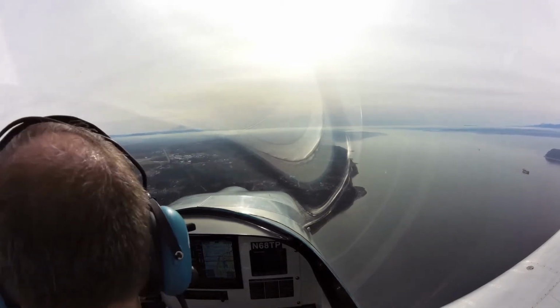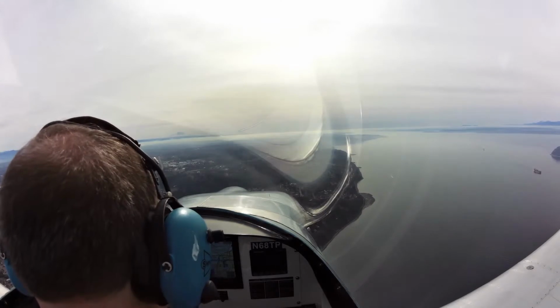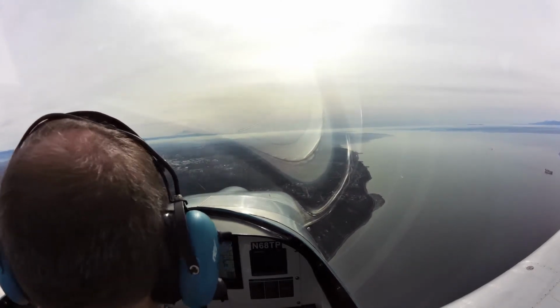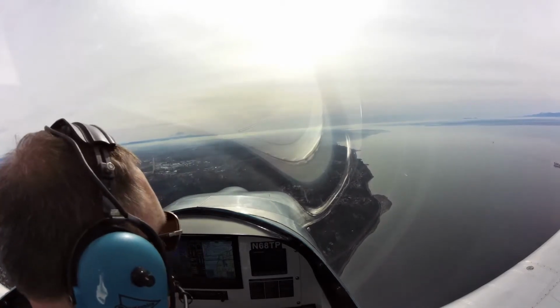Payne Tower, 68 Tango Papa's left downwind, 34 left. Experimental 68 Tango Papa, 34 left, cleared to land. Cleared to land, 34 left, 68 Tango Papa.